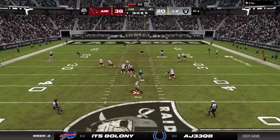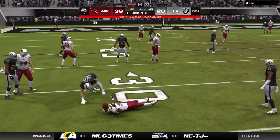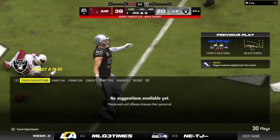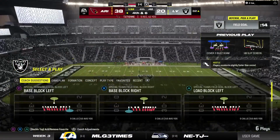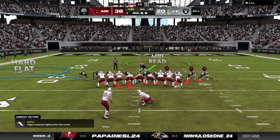Now Murray. Now they go screen. It's complete. And he'll lose yardage. Brought down at the 32. And now out is the Cardinal field goal team here.